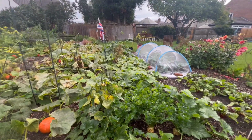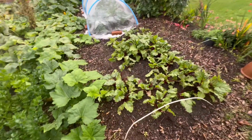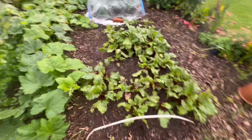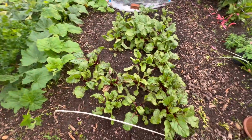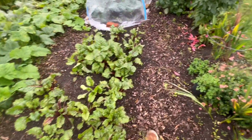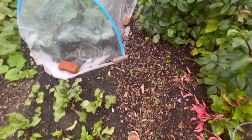Right, let's have a little wander. I've got a bit of a croaky voice. What's going on? Right, these are the beetroots. A few gaps, but other than that, they're looking okay. And as you can see, there's a ton of bindweed. Haven't been up here as much.